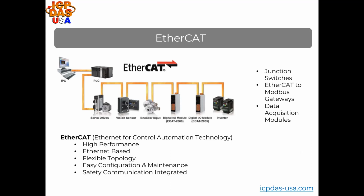An industrial communication protocol utilizing Ethernet technology, EtherCAT allows for high-speed, real-time communication in industrial automation systems. It allows for precise synchronization of devices and rapid data exchange, making it ideal for applications including robotics, motion control, and process automation. We provide EtherCAT remote I/O modules, junction switches, and EtherCAT to Modbus gateways.